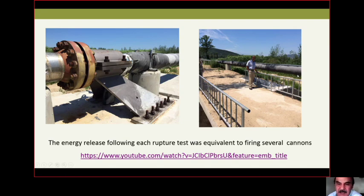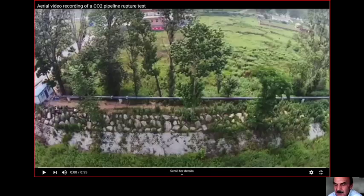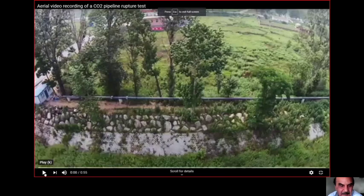This is to give you, again, an appreciation of the scale of the pipeline itself. We had to make the pipeline large so that the experiments that we conducted were as close as possible to what would happen in practice. I'm going to show you a video of one of the experiments that we conducted in China, an aerial view.